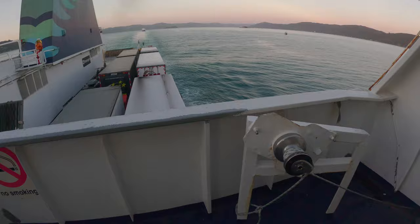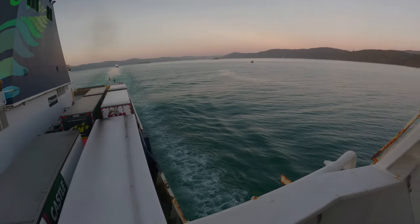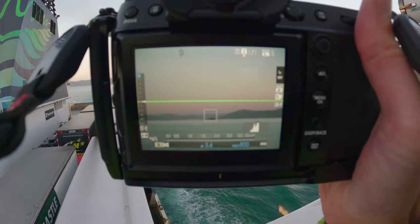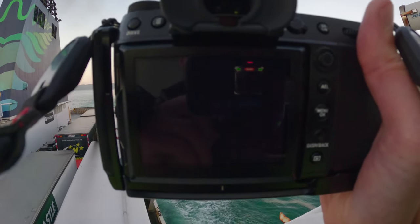Beautiful twilight light. It's just a shame there's not more interest in the foreground, although I did think I managed to capture the beautiful turquoise colour of this sea. And I was waiting for the little islands, like a little rock. I was waiting for that to line up where the mountains converged. Hopefully it turns out great.